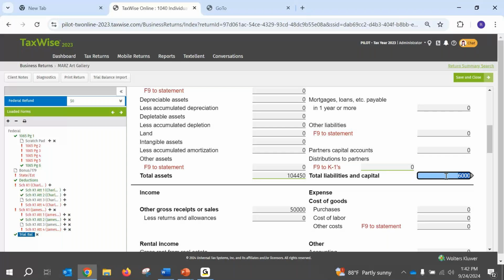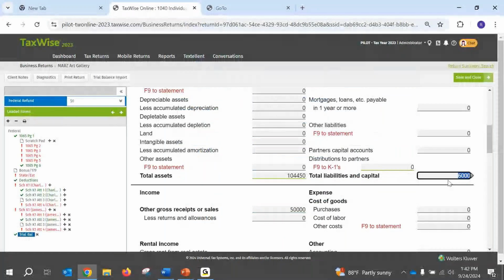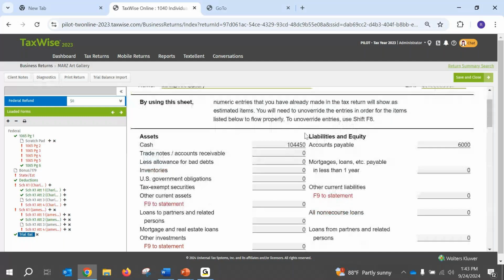Now, we have a pretty good heads up that our information is correct, because if we go back into our trial balance and go down below the debits and the credits, this is the same number here. Eventually, once you go through and input all of this information, you are going to get the same number at this portion of your worksheet. If you have these two items, you will not be getting an error message saying that your TB is out of balance.